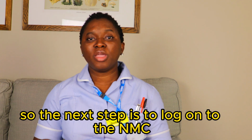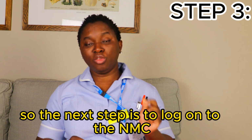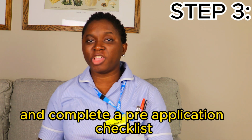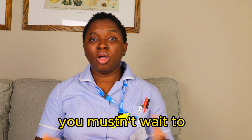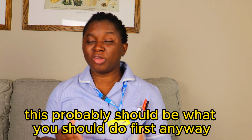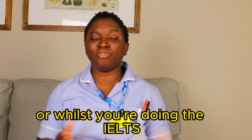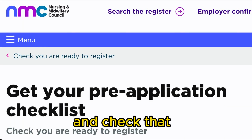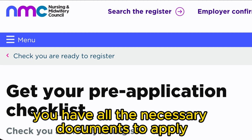So the next step is to log on to the nmc.gov.uk website and complete a pre-application checklist. You mustn't wait to complete your IELTS before doing this. This probably should be what you do first anyway, before the IELTS, or whilst you're doing the IELTS. You go through this pre-application checklist and check that you have all the necessary documents to apply.